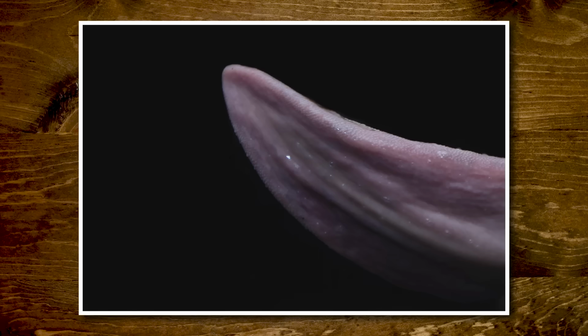Yep, we've been working on that one for a while. Long time. All right. Show me a tongue. I'll tell you what animal it goes in. Giraffe. Ooh, that one's pointy. That is a cow. Human? Is that a human tongue? It's a cow.